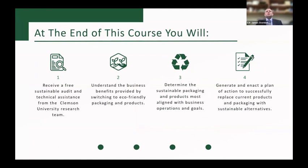So here are some of the outcomes we will be really promoting for businesses. You receive this free sustainability audit. You understand the benefits of switching to eco-friendly packaging products. You determine which products are best aligned with your own sustainability goals, and then you generate and enact this plan to successfully replace those products with safer alternatives.